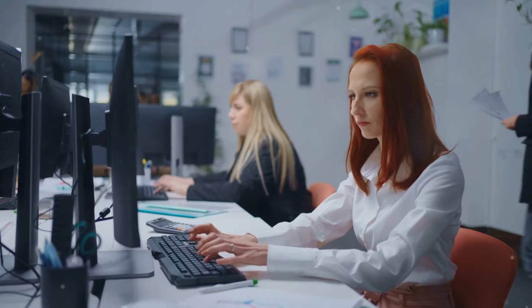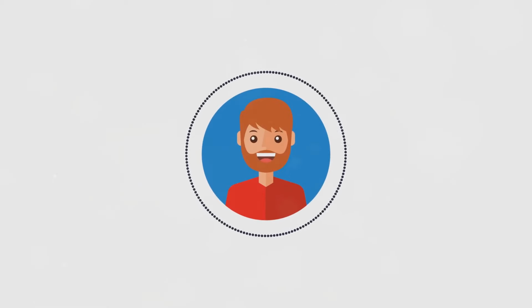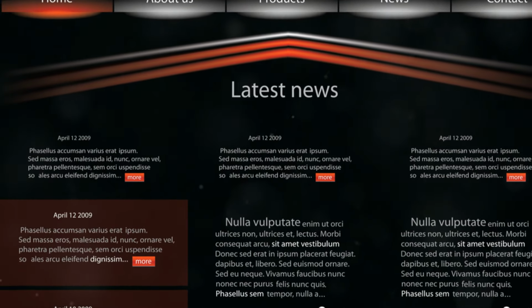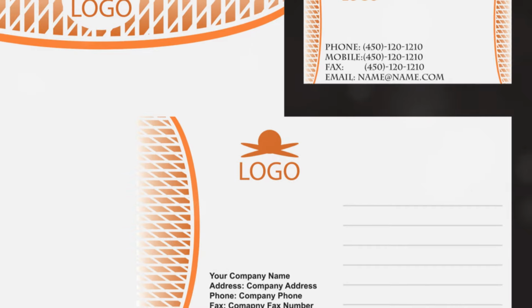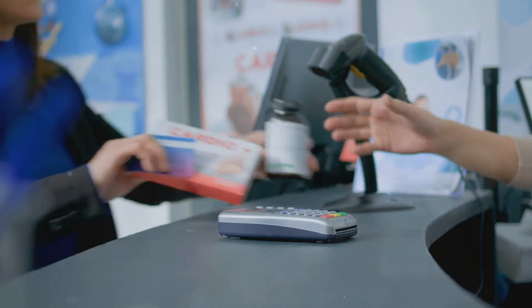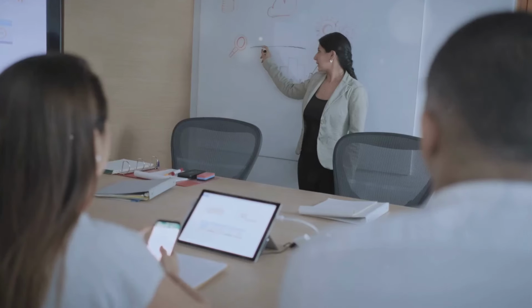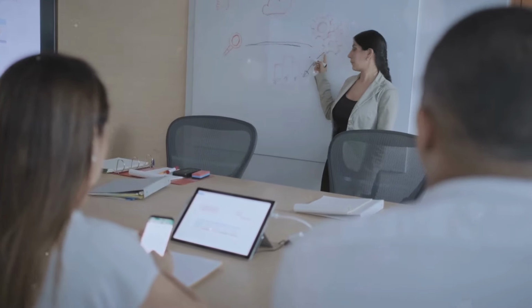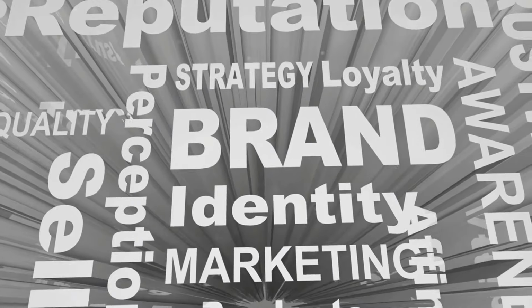You can start by creating a website. You don't need to spend money on this. Several free websites are available online. Ensure your website is sleek, user-friendly, and mobile-optimized. Use high-resolution images and professional graphics. Third, you can also create some marketing materials. Design business cards, brochures, and flyers that align with your brand's visual identity. Fourth, craft a professional brand voice. Develop a consistent tone for all your communications, whether formal or casual, to match your target audience.